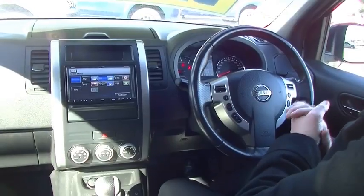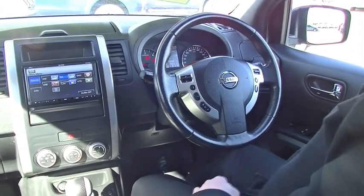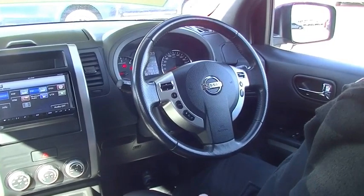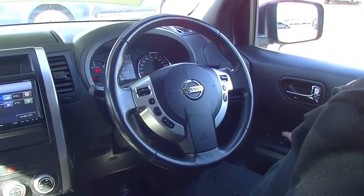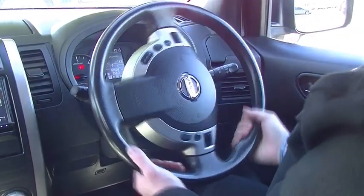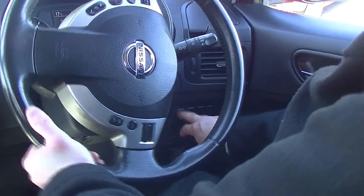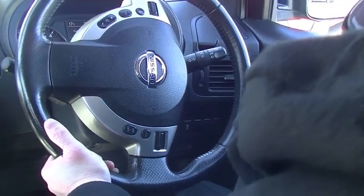So now to the inside of this fantastic Nissan X-Trail. As you can see on the right-hand side here, we've got all our controls for our windows. You've got your door lock button and your window lock button and your mirror controls as well, which is really good. As we come a bit further down, our cameraman might be able to just see there for you. You do have your traction stability control button there.